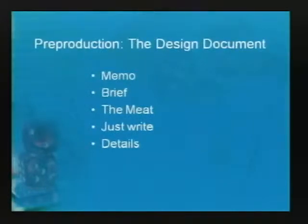The actual design document works a lot like a business brief. So if you hate business school, you're probably not going to like this part, but it's actually pretty important no matter if you're self-publishing, licensing, or licensing through an agent. And definitely if you're licensing through an agent, they're going to make you do this.